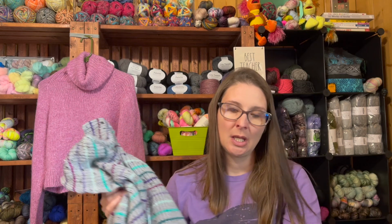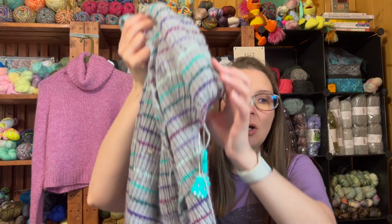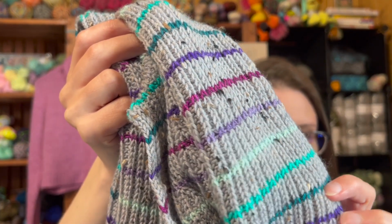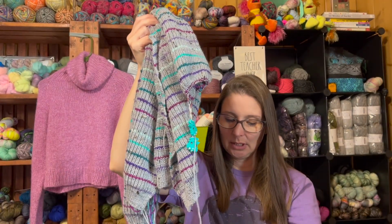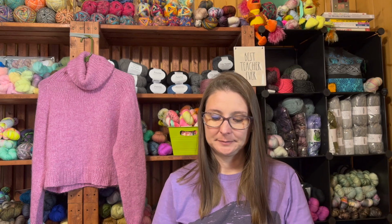I haven't decided if I'm going to put buttons on it. It calls for buttons. It's the Stria by Andrea Mowry. It's all in half fisherman's rib. And so I'm not sure if I want to put buttons on it or if I just want it to be just like an open cardigan.